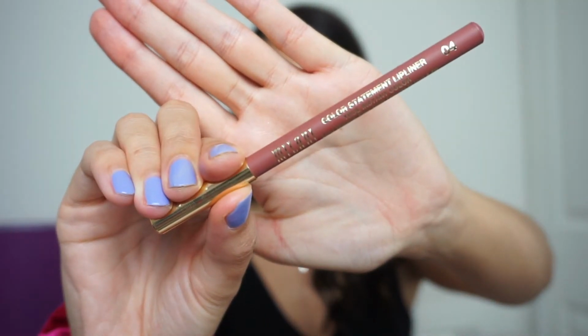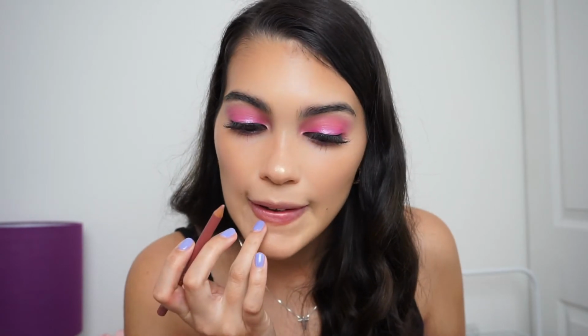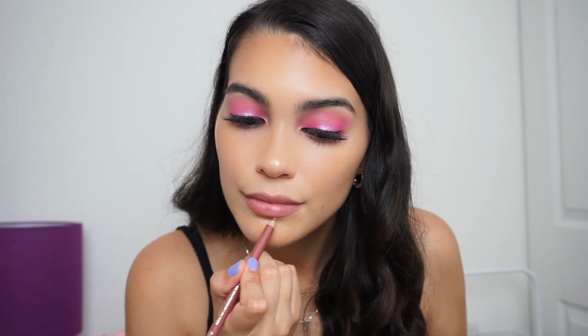Taking my Milani lip liner in number 4, which is all natural, I'm going to line my lips and then fill them in just a little bit.